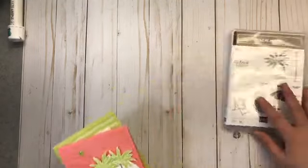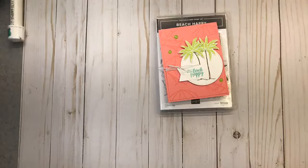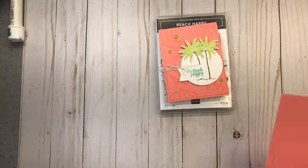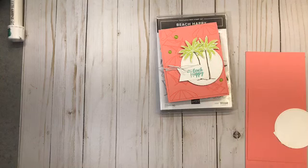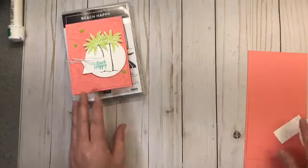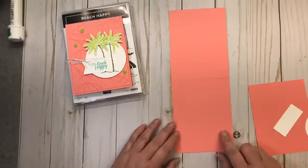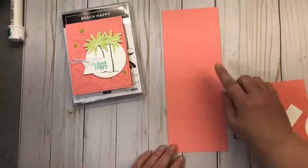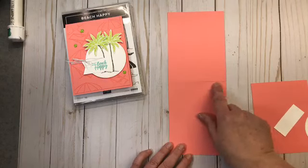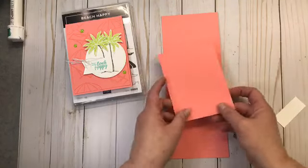And let me just grab my supplies really quickly. I'll leave the stamp set here, and we're going to do this one first. Okay, so I have all my supplies. And let me just put this off to the side and let me tell you what I have here. We have a piece of Flirty Flamingo cardstock cut at 4 1/4 by 11. It's scored at 5 1/2. I also have another piece of Flirty Flamingo cut at 4 by 5 1/4.